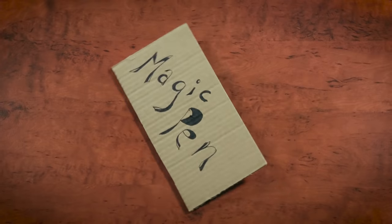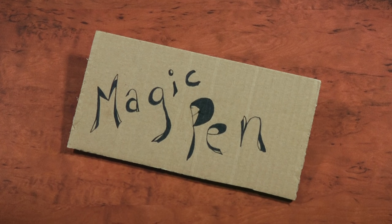Please, magic pen, how should we draw this system on a plan? Magic pen!